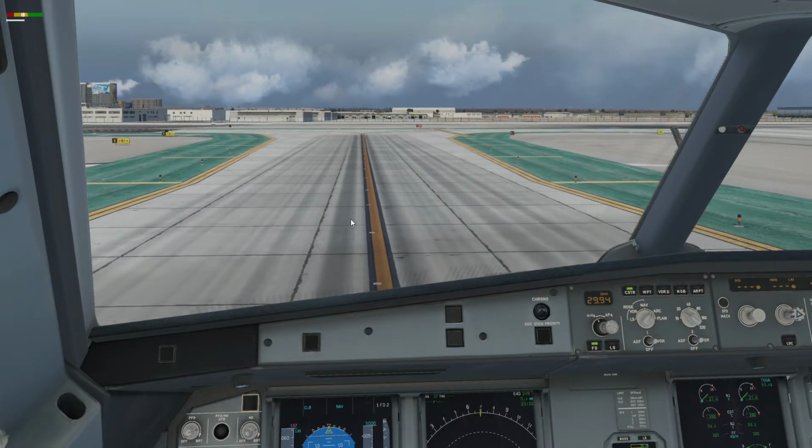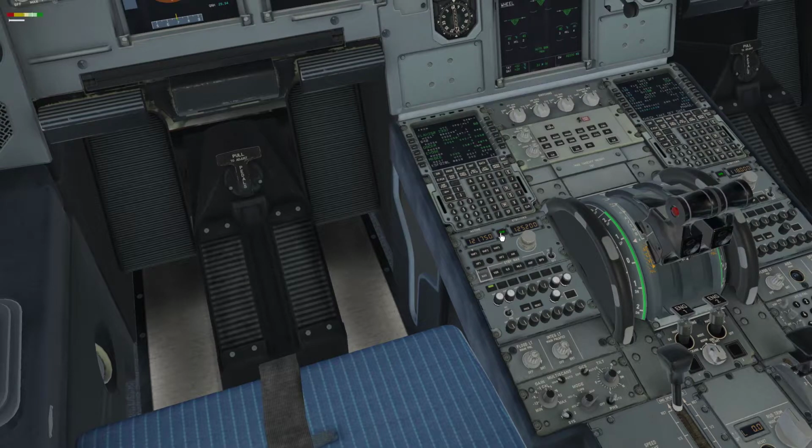Alright, here comes Bravo 1. We'll switch this over to tower now. Which is 121.75. I'm sorry. Tower is 120.95.